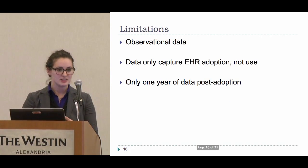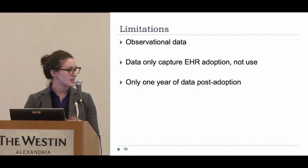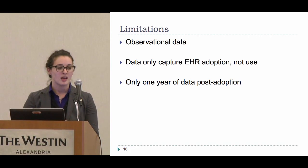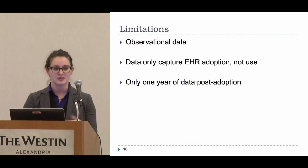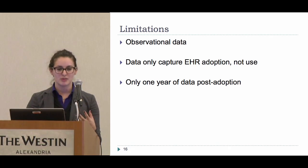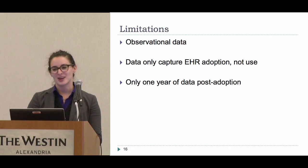A number of limitations. So first, this is observational data, and it's also self-reported. There is a lot that we can't control for. This isn't an experiment, so there are a lot of confounding factors that we weren't able to address in our model, despite our attempt to throw in every variable we could get our hands on, including practice-level effects.